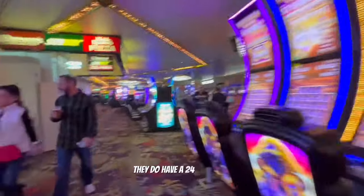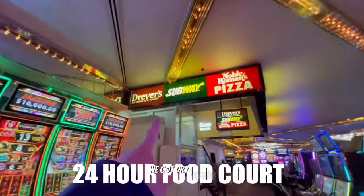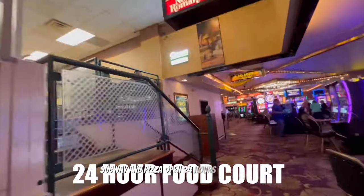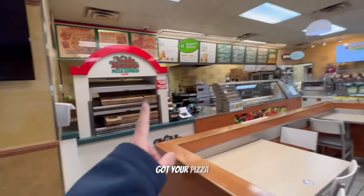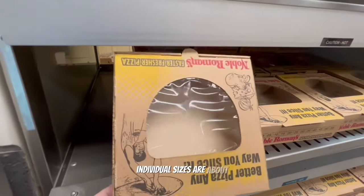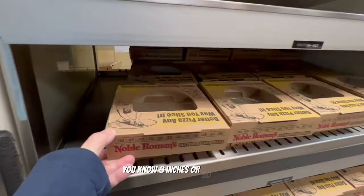They do have a 24-hour cafe. We got Dreyer's Yogurt, Subway, and pizza. Open 24 hours right up here. You got your pizza, your Subway, and your Nathan's hot dogs over there. Individual sizes are about 8 inches or so, or 6 inches.